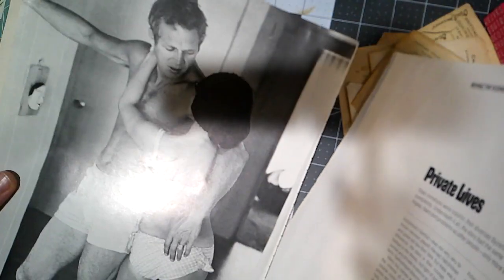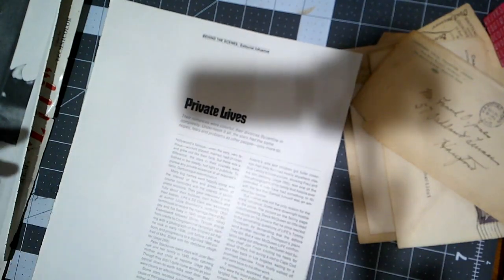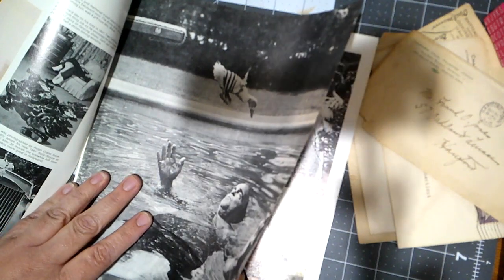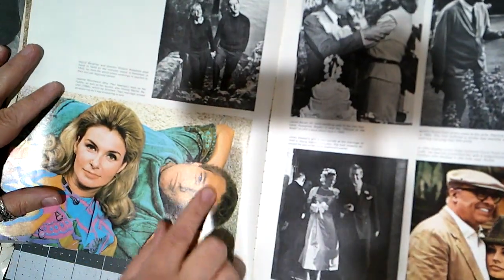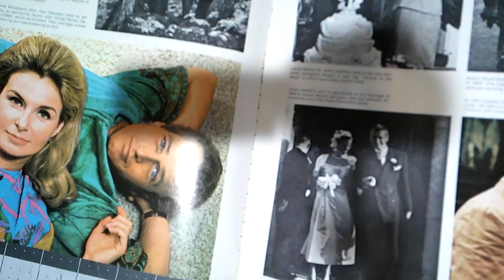Ooh! We have a couple spending some time together. Steve McQueen is that guy. Here we have a man in the swimming pool. This seems to be a lot of celebrities. So is this like a gossip column kind of magazine? Look at Paul Newman's eyes. I mean, look at that guy. Look at his eyes. They're so pretty.